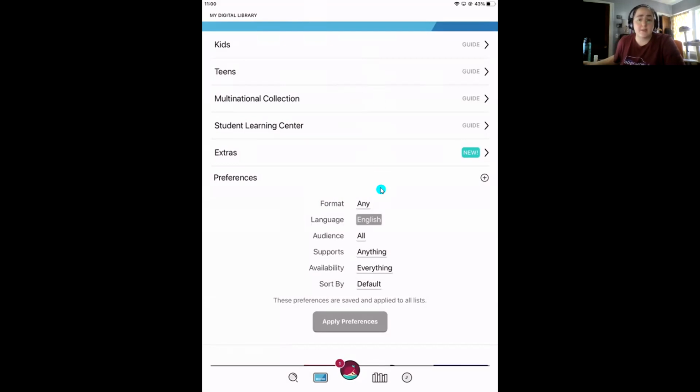Some other examples, the most popular that we see is format. If you are someone who specifically likes a format, so you specifically like audiobooks, you're not interested in ebooks or magazines, or the other way around, you specifically want ebooks, you're not interested in audiobooks, then you can change your format to whatever format that you prefer, and that way Libby's filtering out the rest.